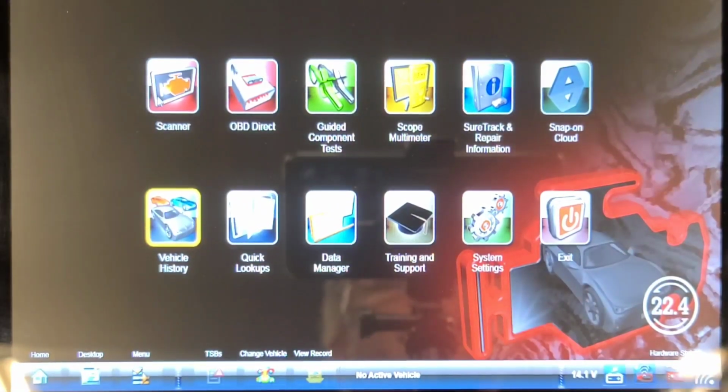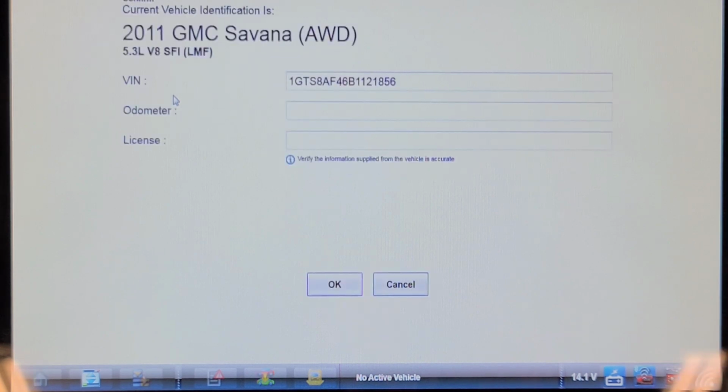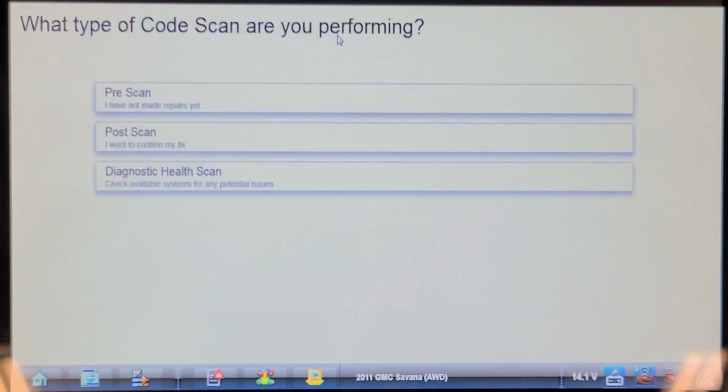Okay. So this is a new vehicle record. I don't think I've ever scanned this before. I can't find any history on it, so we're going to see if it'll auto ID. It should. I believe it's a 2011. 10th character of the VIN is a B as in Bravo. So that should make it a 2011. 253,857, I think it was. Should have pulled the mileage. Let's do a code scan and see.